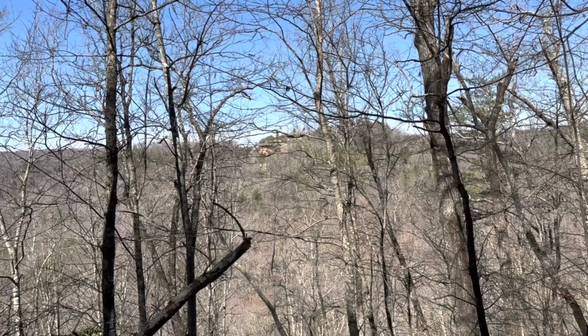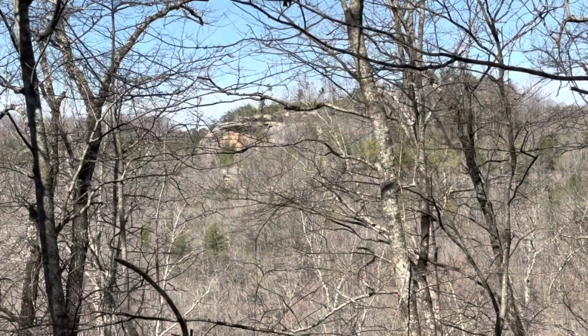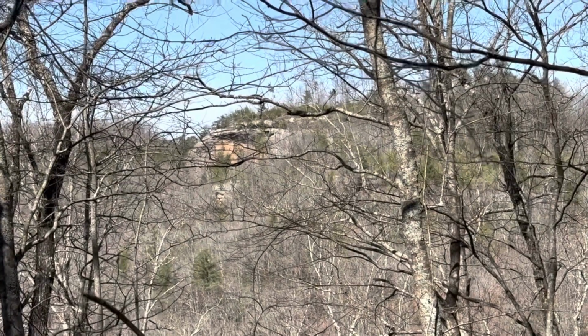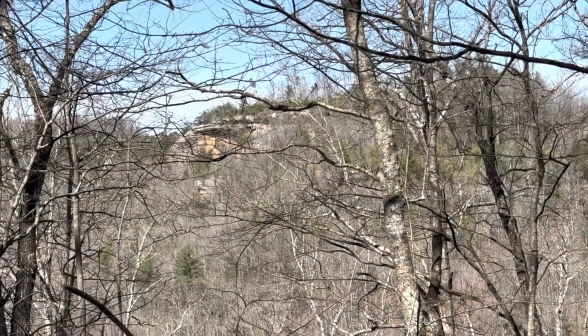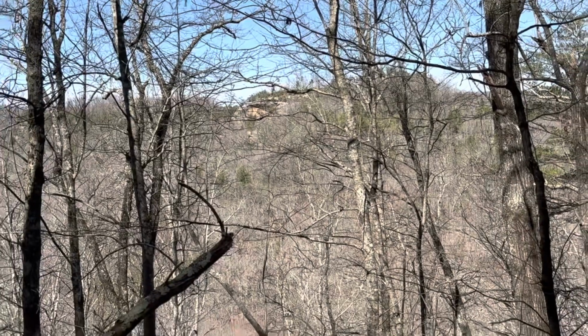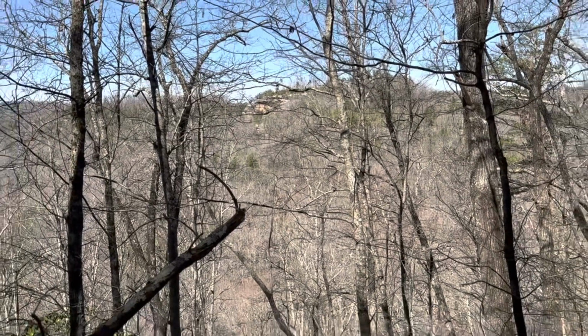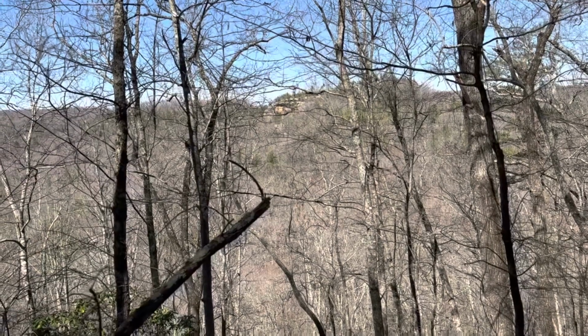Right straight across from us would be the John Muir Overlook along the John Muir Trail and the Chateau Trace. So if you've ever hiked around there, we're straight across the mountain from that right now.